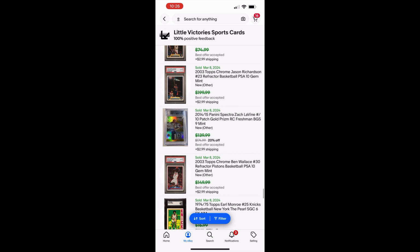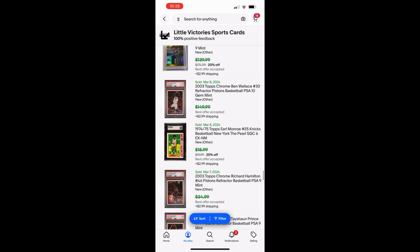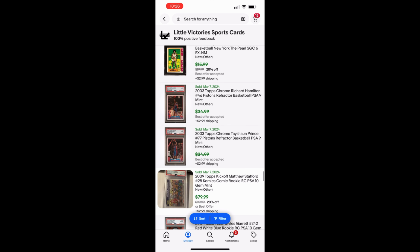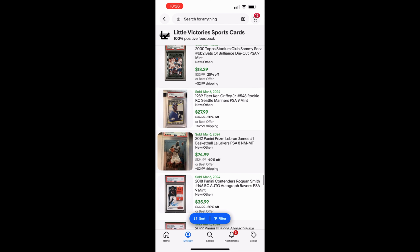Zach Levine, I probably bought actually already graded for $70. Made a little bit there. Ben Wallace, look at that PSA 10. It sells really strong. Matthew Stafford, the Myles Garrett. We're almost done. Sorry, I probably talked too much during all this. Takes a while.